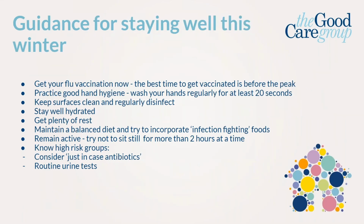So in terms of tips for staying well this winter, it's worth saying that when we're talking about infections, we're talking about a whole range of infections. So we've got chest infections, pneumonia, urinary tract infections, as well as the obvious COVID. But good infection control practices for all of those infections will also minimise the risk of COVID. So there is a school of thought that says flu will be less prevalent this year than normal because we've all become so accustomed to better infection control practices.